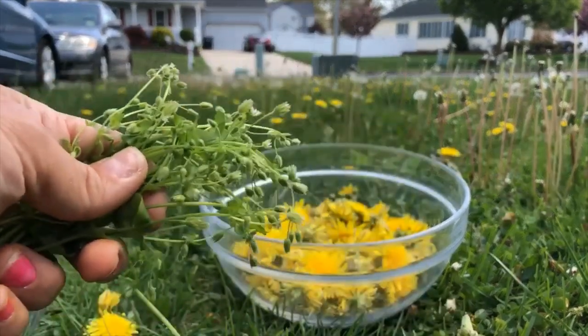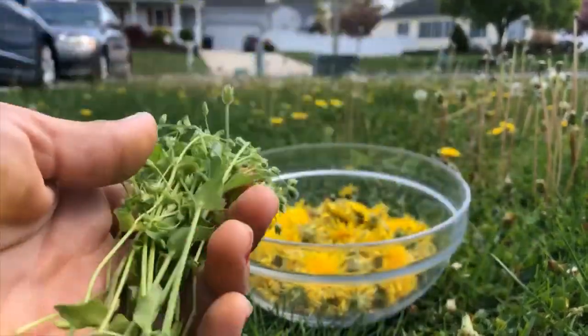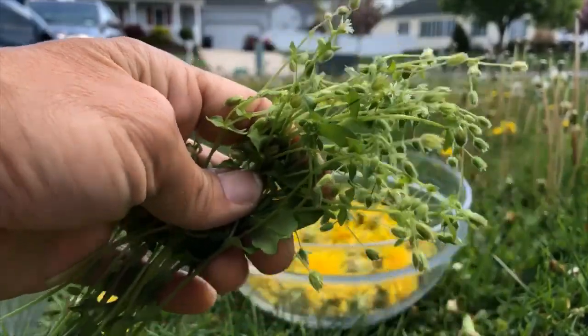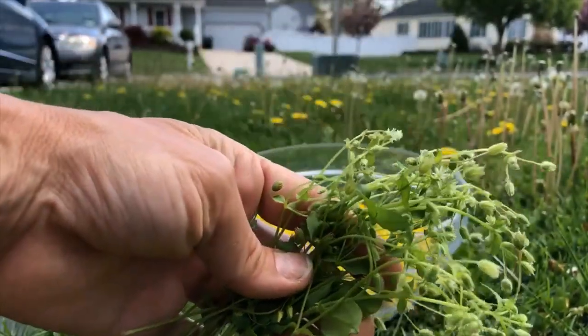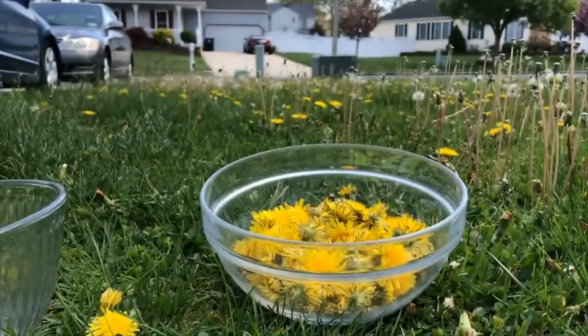Now here's Stellaria, or you can also call this chickweed, and this is also a good source of vitamins and antioxidants, pain relieving properties, supports digestion, gut health, diuretic, and it supports skin health.